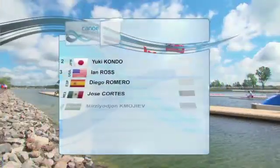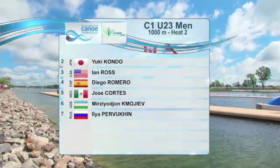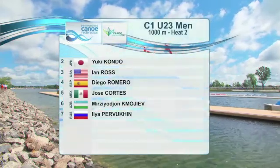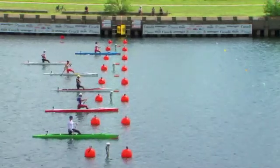Two is the Japanese entry, Yuku Kondo. In lane 3 is USA's Ian Ross with Diego Romero from Spain. Mexico's Jose Cortez in lane 5, and Uzbekistan's Mirzyosin Kimogiev. In lane 7, the Russian Ilya Pervukin.